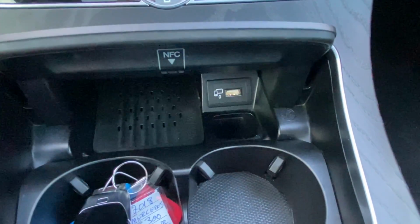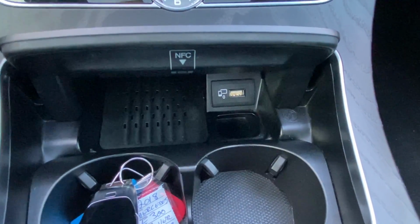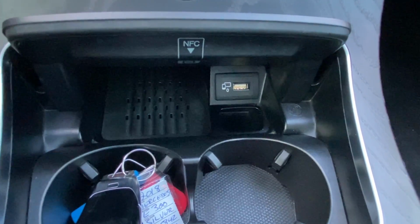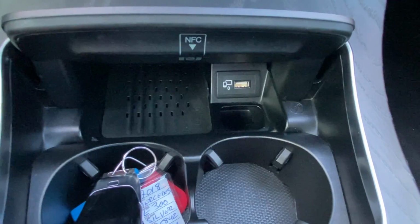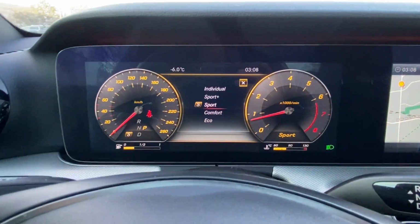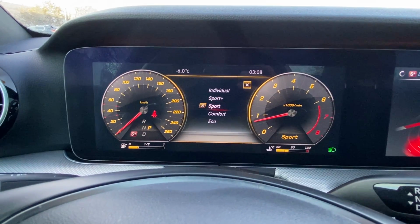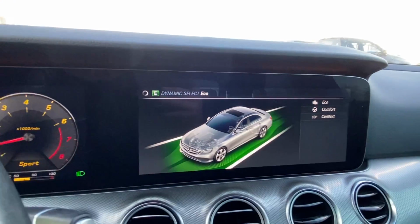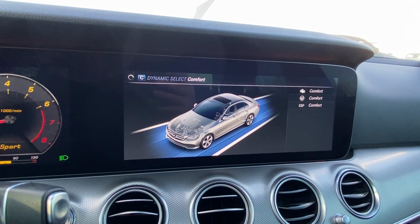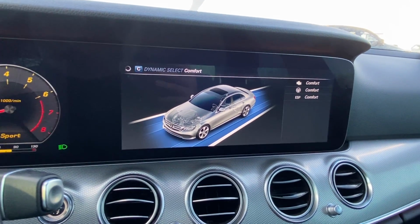We have a wireless charging pad down here, and it does work with my iPhone, which is an iPhone 11, and I do have a pretty big case on it, and it still works. That's awesome. We have your USB connection for your phone, and then we have your different drive modes here: individual, sport plus, sport, comfort, and eco. And it'll also tell you what the engine, the steering, and the dampening will do.